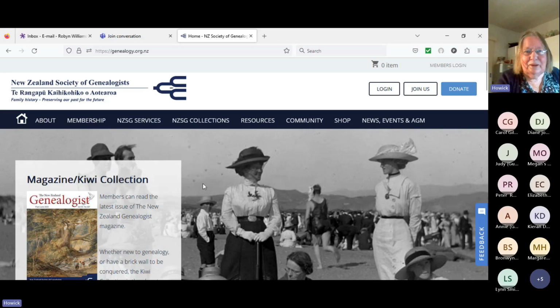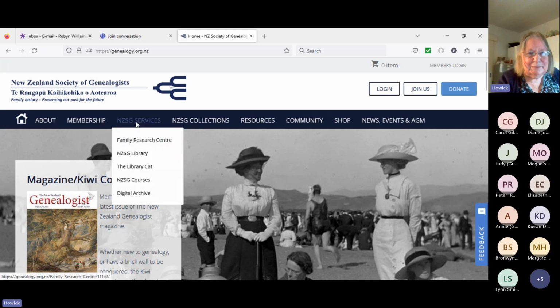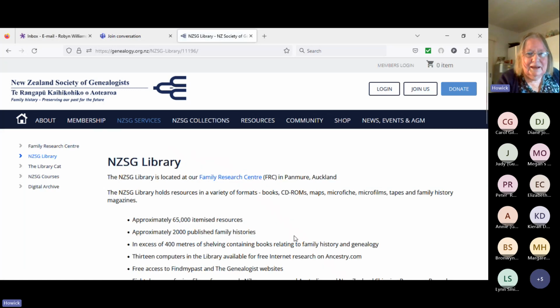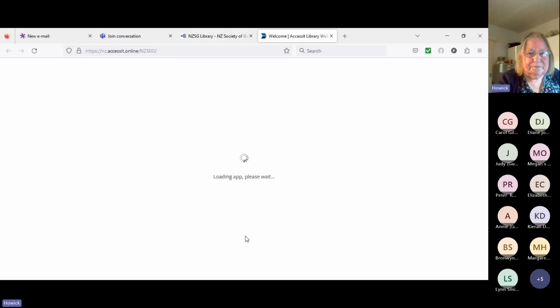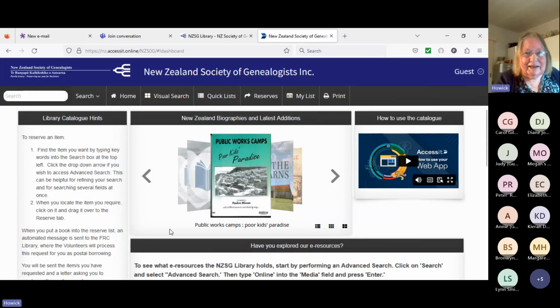Welcome. Thank you. Well, I'm going to use the library catalogue again. I'm just starting off for everybody because not everybody may have seen the previous presentation. So I'm just going to start off by showing you how to use the library catalogue in a way that's nice and easy and good for most people. How I go in is just go in as a guest and pick the NZSG library from there, and then scroll down my screen until I get to access the library catalogue. And here it comes now.